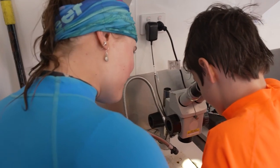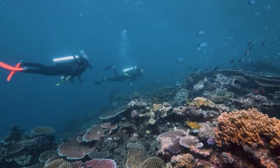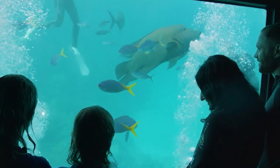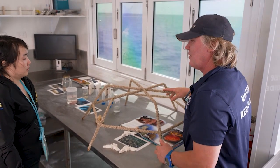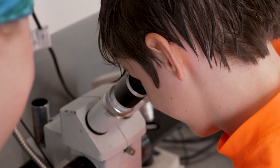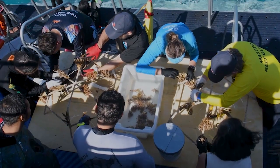Cool, you can see that coral there? Pretty close. A day trip out with Reef Magic is a great way to see our spectacular Great Barrier Reef. But it's also where adventure meets science. So this is what we call our Mars Reef Stars. The pontoon is one of the launching points for the Reef Stars project, which is the groundbreaking work that Eric and his team are doing to regenerate the reef.